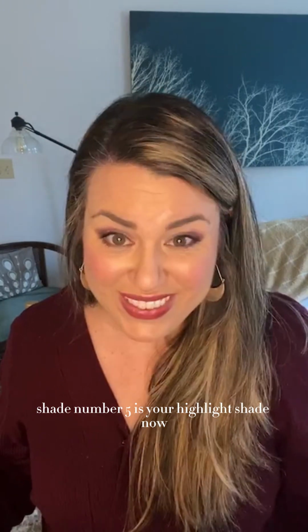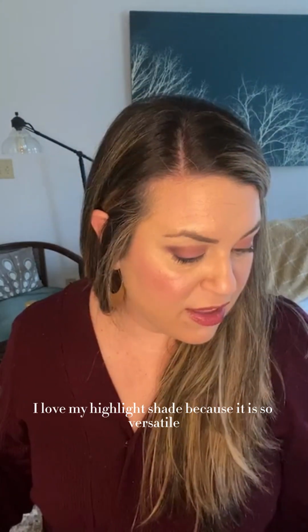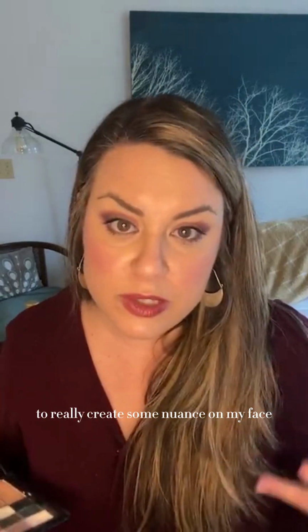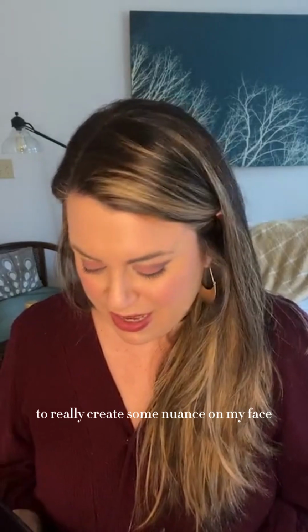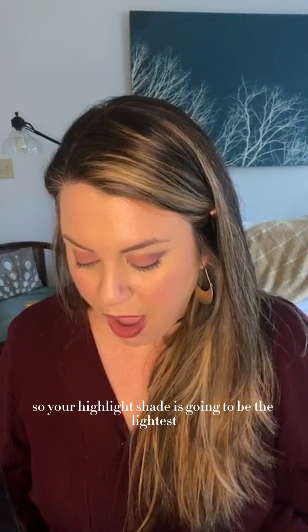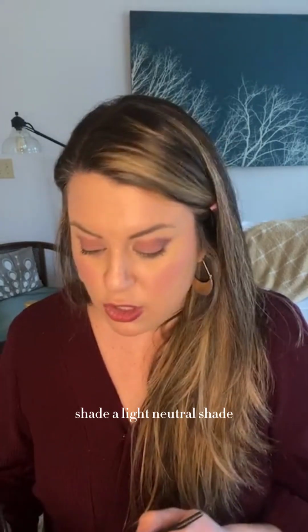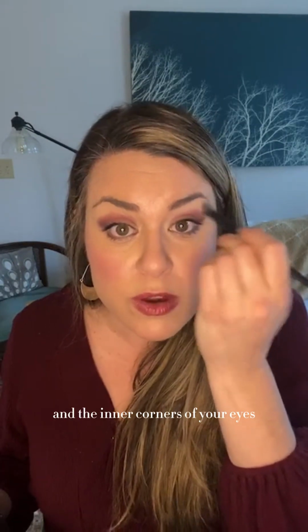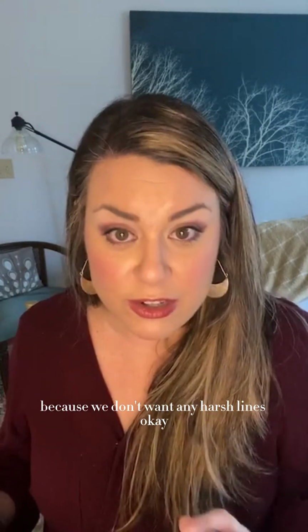Now must-have shade number 5 is your highlight shade. Now I love my highlight shade because it is so versatile and I can use it to really create some nuance on my face. But first, let's put it on our eyes. So your highlight shade is going to be the lightest shade, a light neutral shade. Now this is going to generally follow just beneath your brow bone and the inner corners of your eyes. And you'll notice that I also take it right where I created those lines to buff them out and blend them because we don't want any harsh lines. Okay, so you see how I've just blended that in.